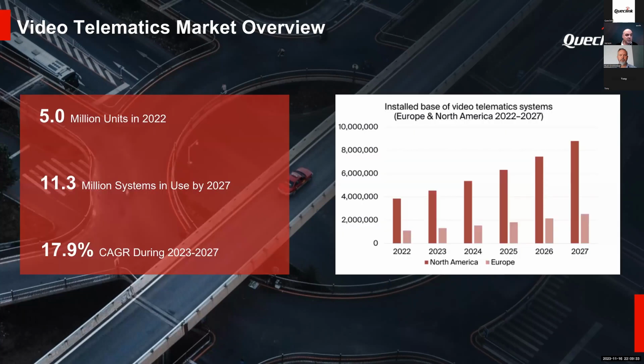In terms of video telematics itself, let's have a look at the sector. So this information is taken from Berg Insight. Now, I've got graphical representation on the right-hand side, and I've got numbers on the left. Basically, in 2022, Berg Insight report 5 million units in operation in the video telematics sector. What they estimate is that by the year 2027, there'll be roughly 11.3 million systems in use.